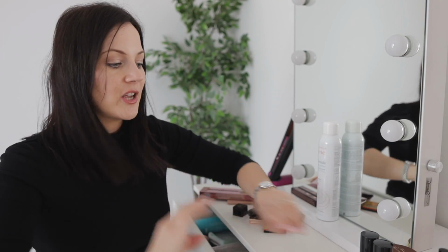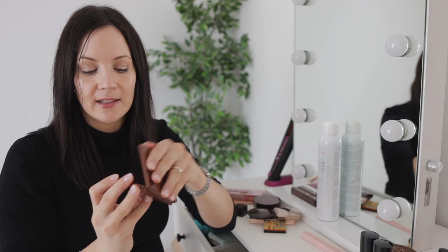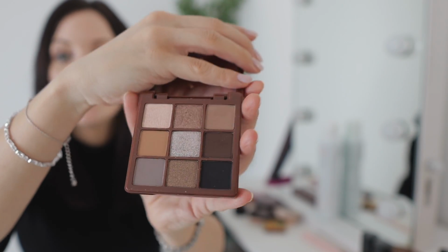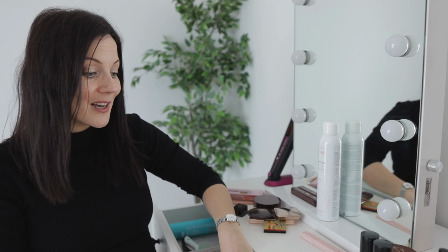And now to my eyeshadow palettes. I'm gonna start with the new one. This one I got just recently and I've been really enjoying it. It's the Anastasia Beverly Hills Mini Sultry palette, and I just really love how it works with my skin tone. This one is a little bit more cool tone and I absolutely love it, so it's gonna be staying.